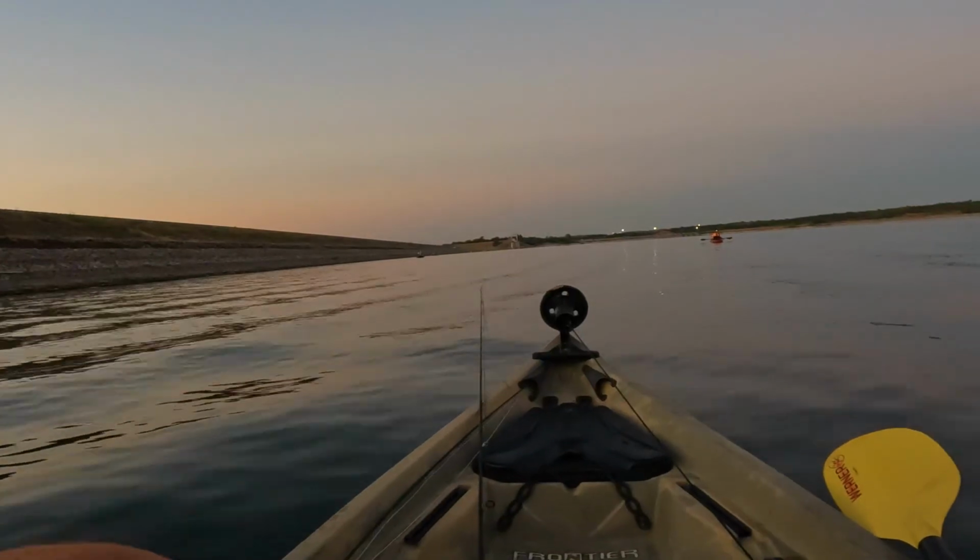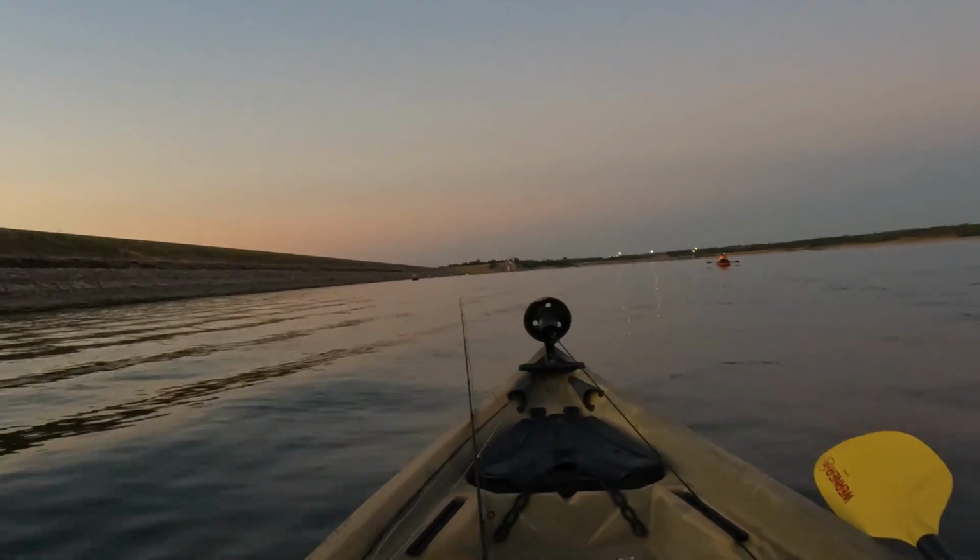There's a certain buoy that seemed to have a lot of action around it yesterday evening, so we're just hanging out right here and waiting for some fish to pop off. But Adam's got the first striper of the morning on over there.